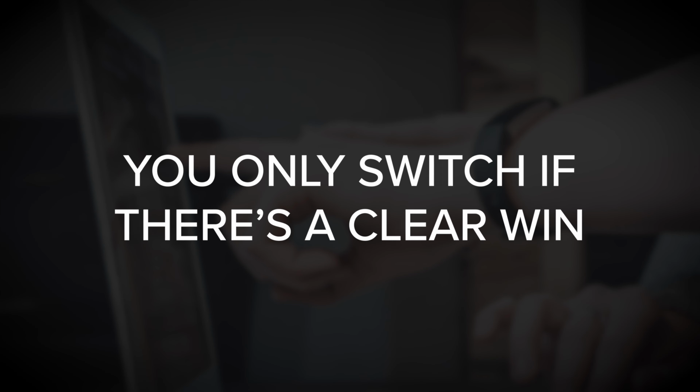You're always making a prediction ahead of time, saying, here's the change we're going to make. Here's the anticipated outcome we think we're going to get, and then you're testing it and actually validating or invalidating that test. And if it's a break even, if you can't tell either way, then you revert to whatever was happening before. You only switch if there's a clear win. That way you're never making a mistake and implementing something that didn't pan out.